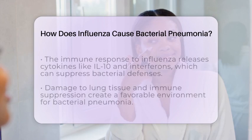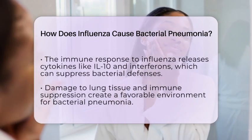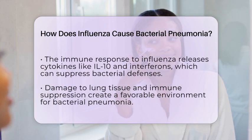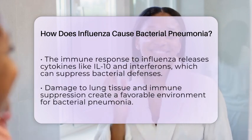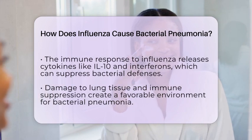For example, after infection, lung cells display a protein called GP96, which bacteria like pneumococcus use to stick to the lung tissue. This increased adherence helps bacteria colonize the lungs more easily.